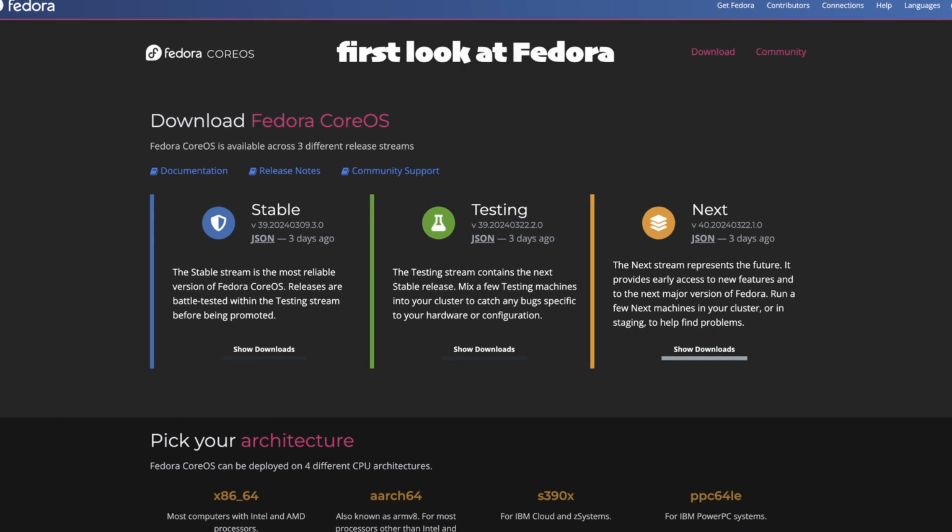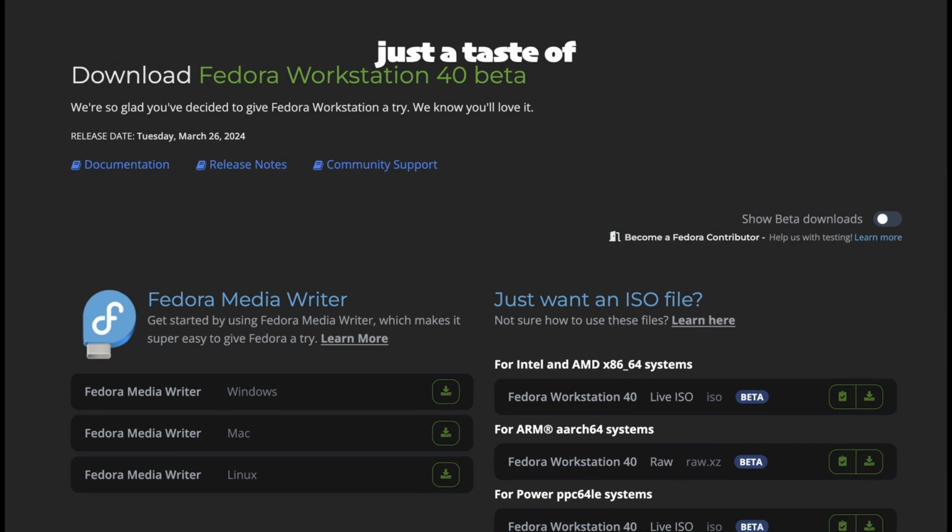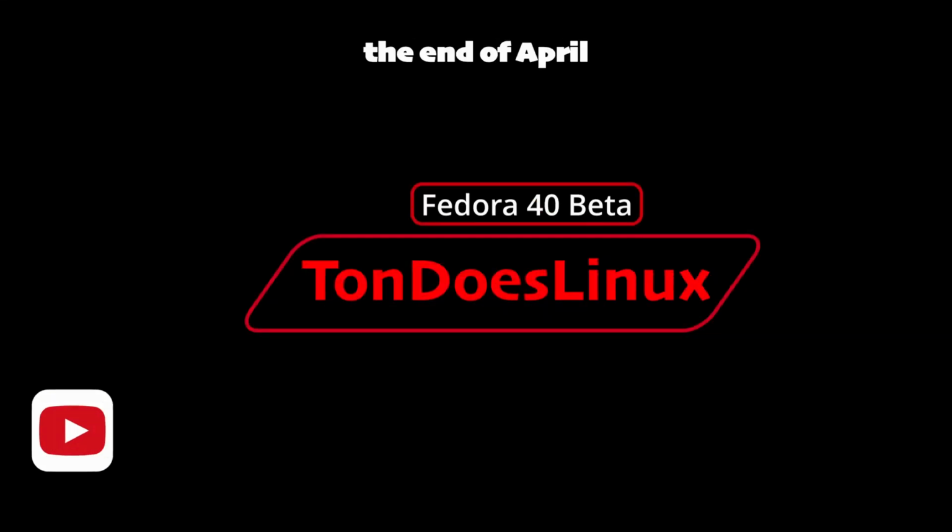That's a wrap on our first look at Fedora Linux 40 beta. Remember, this is just a taste of what's to come. So, stay tuned for the full release at the end of April.